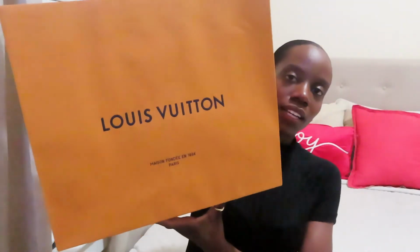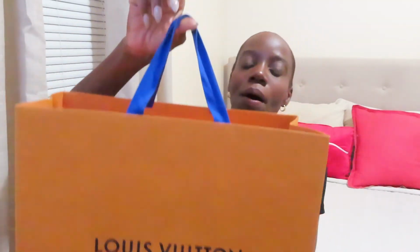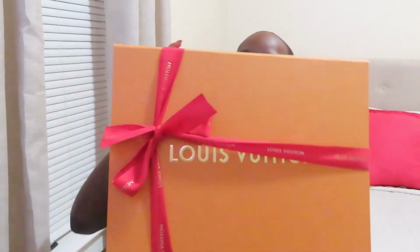Okay, time for the unboxing. So obviously, if you get it from the store, it comes in the Louis Vuitton bag, and they wrap it up nicely for you in the Louis Vuitton box.